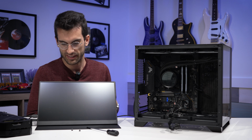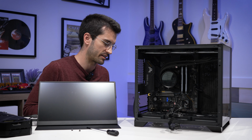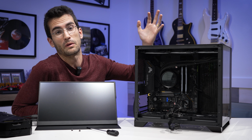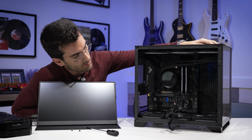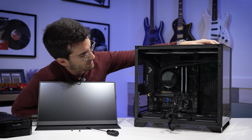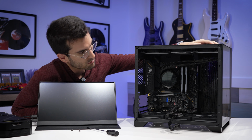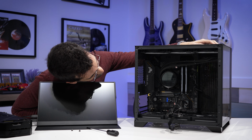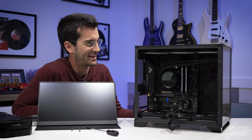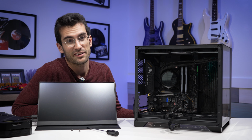There's not really a point in connecting the HDMI cable, because we're not gonna get picture out, but we can at least try for what looks like a post. Here we go. Okay. It's definitely something else then.